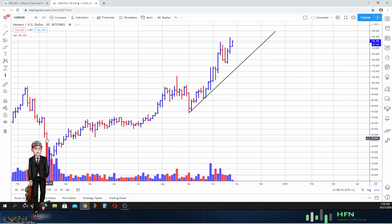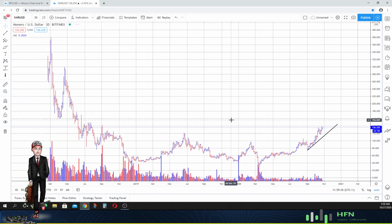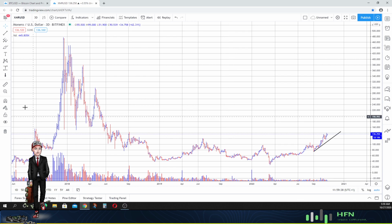The 3-day chart into the market in Monero, you guys can see here. Right here is where the market tried to induce more selling to lower the price, and it wasn't even successful there. The last 3-day price bar, the same thing. But we're still seeing instances to where the strength is trying to come through. So you can see it.